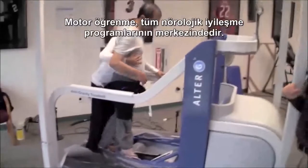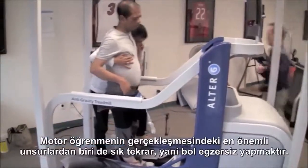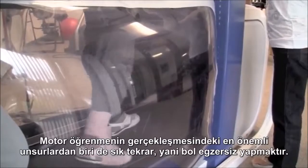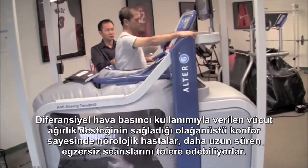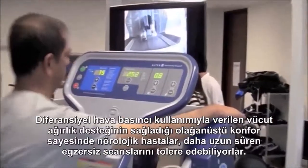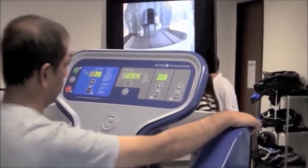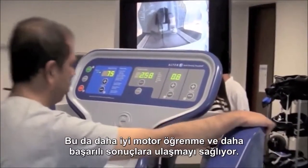Motor learning is at the heart of all neurological recovery programs, and one of the keys for motor learning is repetition or massed practice. Because of the superior comfort that comes with body weight support using differential air pressure, neurological patients can tolerate longer practice sessions. This will hopefully translate into better motor learning and more successful outcomes.